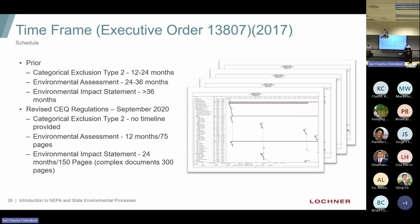Timelines. In 2017, there was a new executive order issued that tried to limit the timeline for doing NEPA studies. Initially, prior to that executive order, the timeline rule of thumb was a categorical exclusion anywhere from 12 to 24 months, environmental assessments 2 to 3 years, and EIS greater than 3 years. That executive order and the rules were revised by CEQ in 2020. They didn't put a timeline on categorical exclusions; they assumed they would be a handful of months.